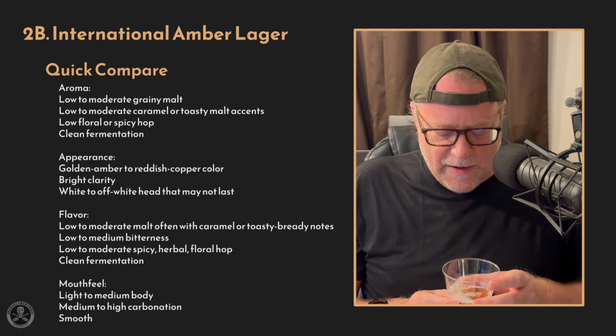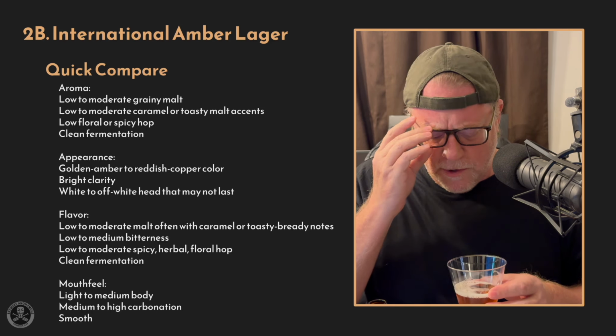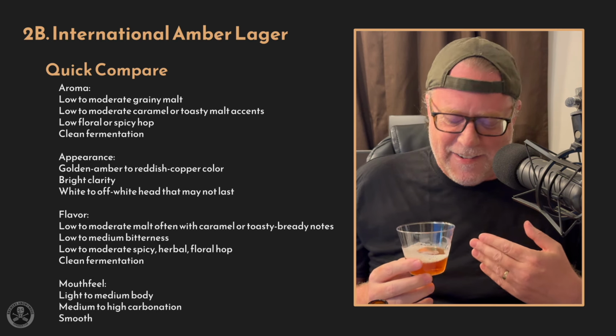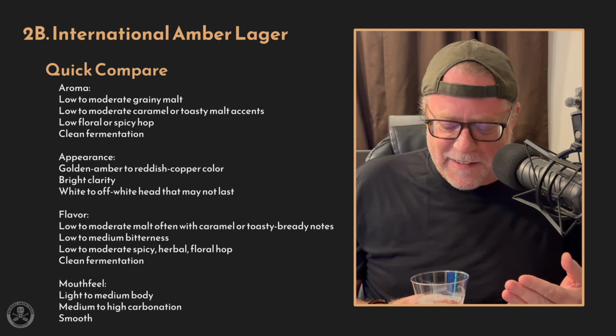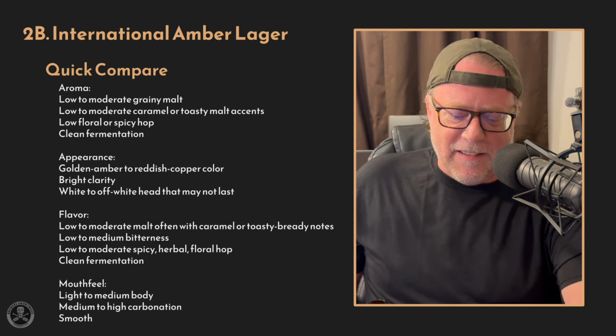Actually, I take it back. It's more towards light medium body. Crisp, almost dry. Carbonation level is fantastic. I'm trying actually not to belch on the mic, which I can't promise is never going to happen in any of these sessions. Hopefully I'm smart enough to edit it out. And with all that said, let's take a look here.